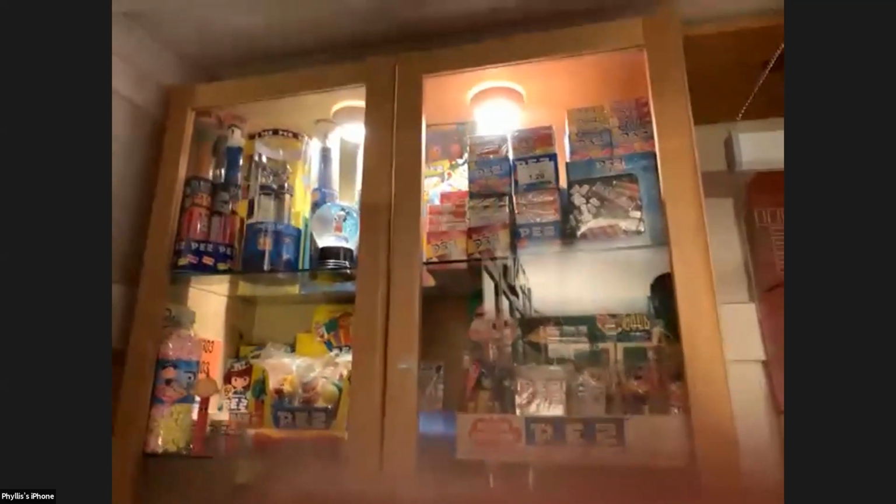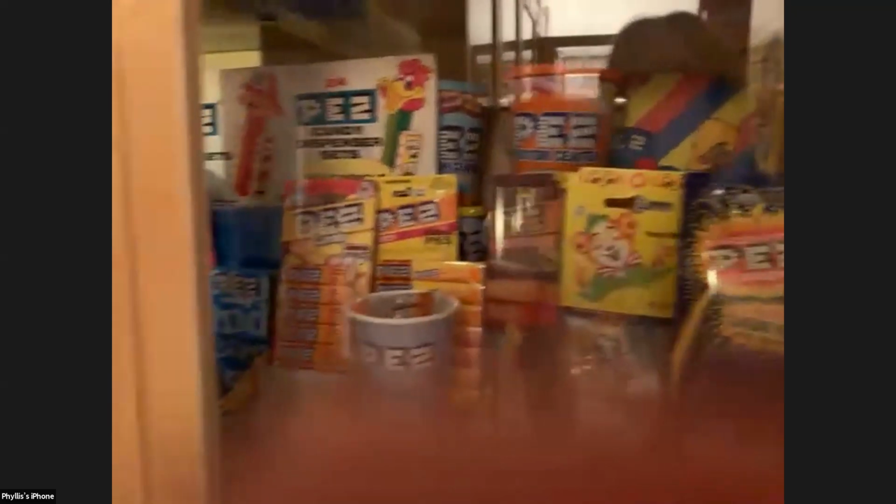Okay, I'll just show this real quick. That's pretty cool. It's the 1980 commemorative coin. These are all my original no-feet PEZ. I'll just show my main cool cabinet with some of my collectible stuff in it.